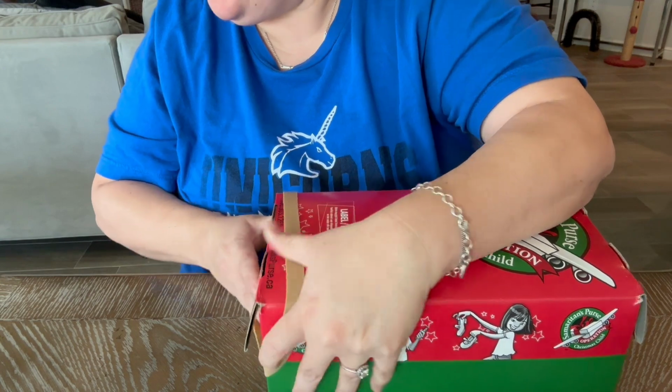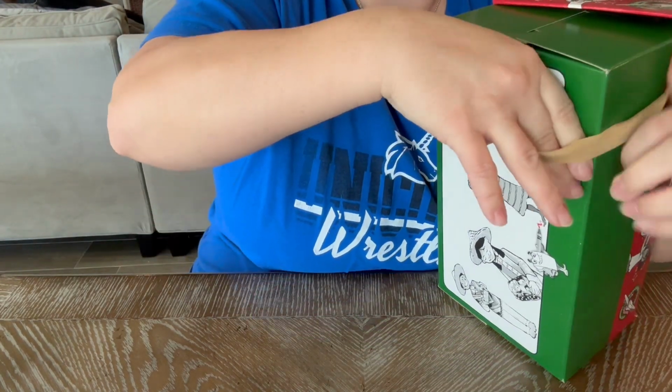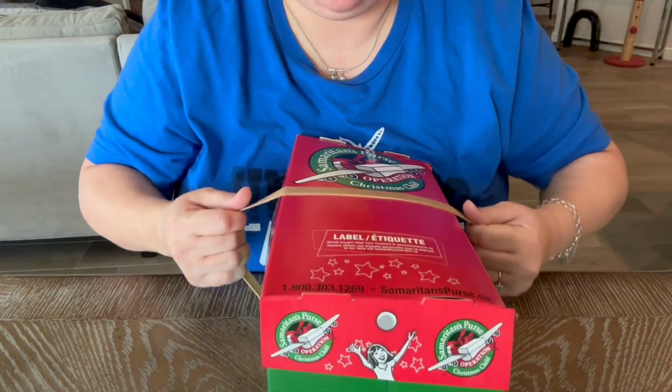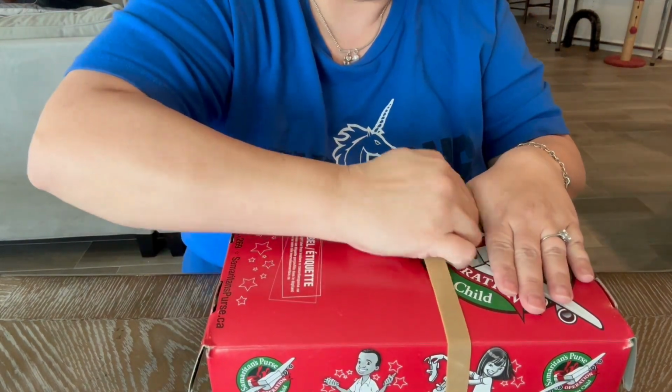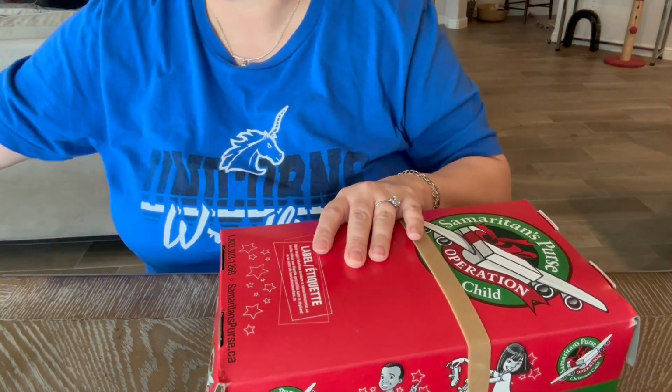So let me open it back up and show you some of the fun things a little bit more in detail, just to give you some inspiration. I really hope that watching me pack this box this way helps you, because this is the smallest box I've probably ever packed.